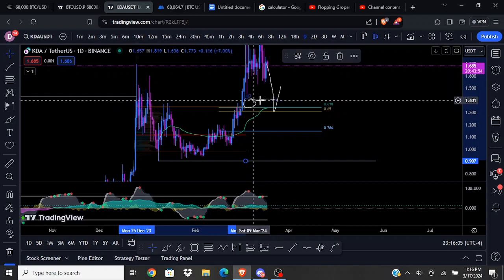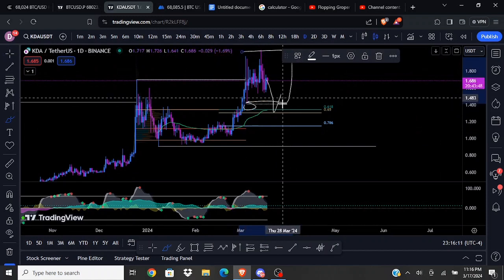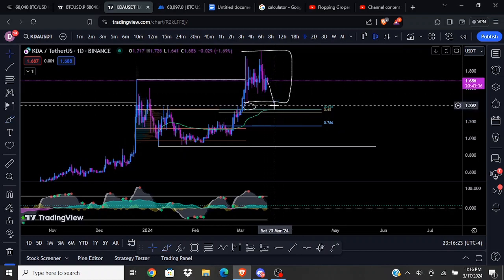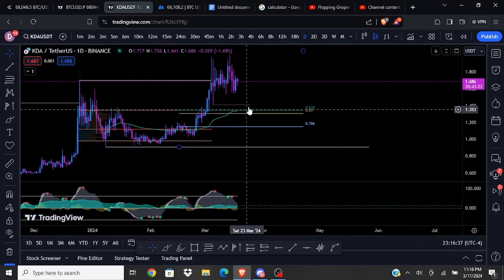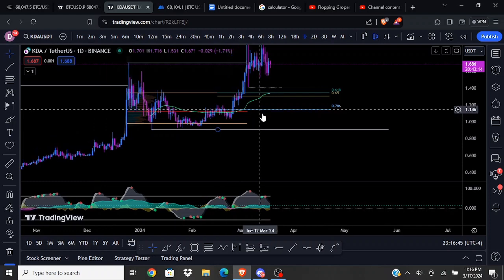I like the fact that we can SFP into that area and still maintain this smaller range. So we don't have to break out of this range to get to this point. So this area would really be my first point of interest for support. And that is an idea that I think could be more bullish in the short term. And I think if we don't find support there, then at that point, we're probably coming down to around this point of control and this 786.